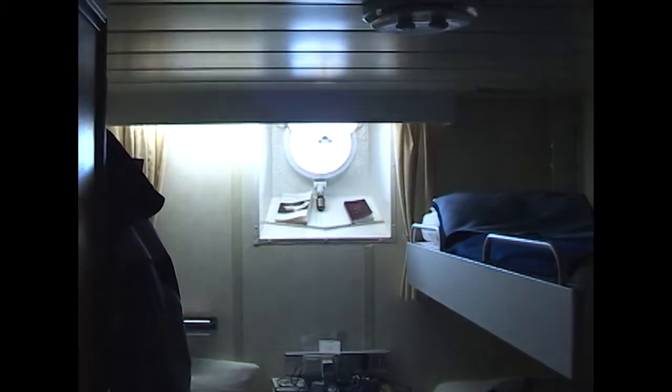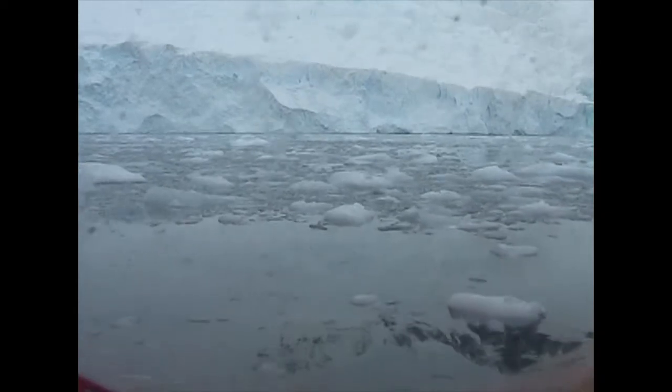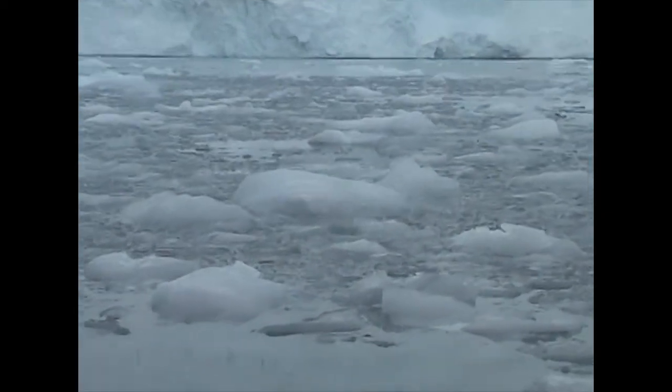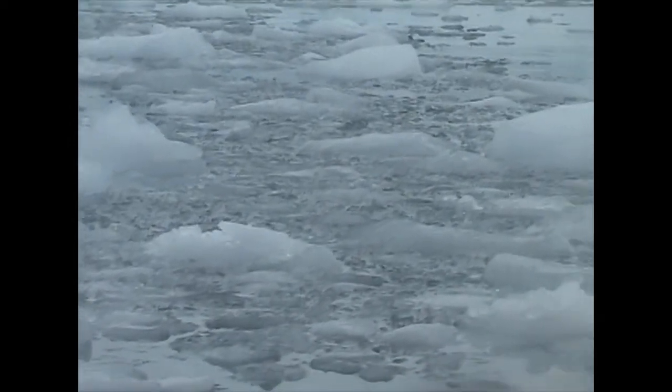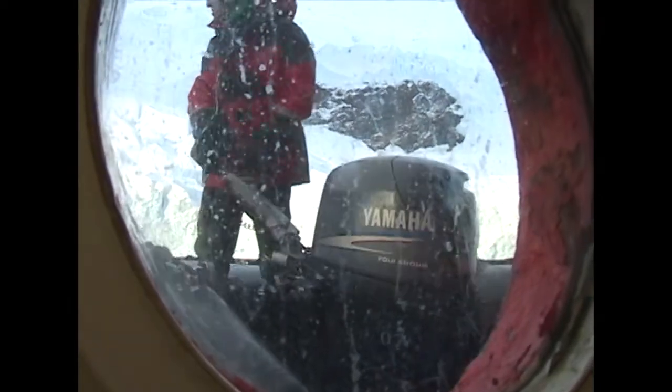With a porthole that looks right out at water level at the Antarctic continent. And actually you can see the ice in the water right outside our window. The reflection in the water.